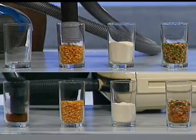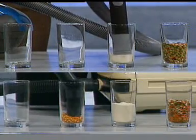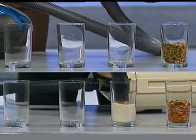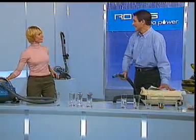Wow, look at that super suction power of the Rovers. Hey, Doug, I think you're losing power already. I am already. That's exactly what's happening, Karen. One more, I'm done. That's fantastic.